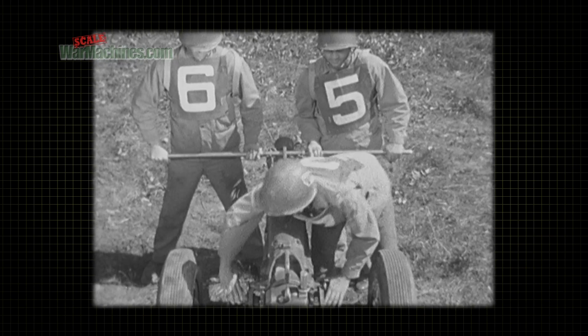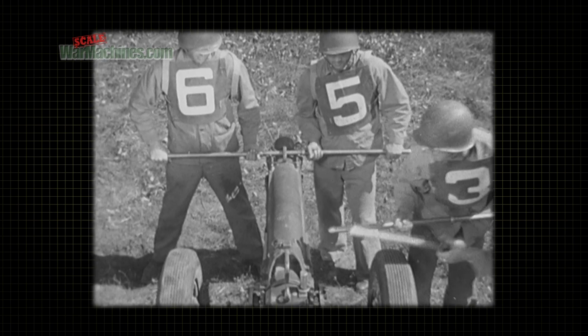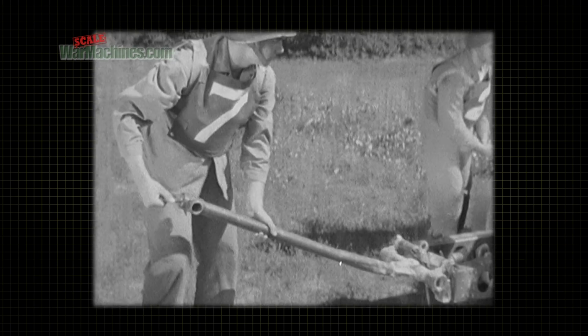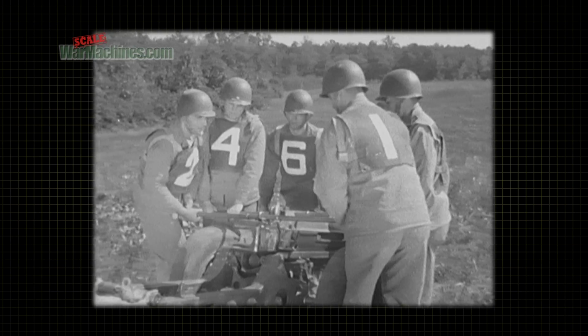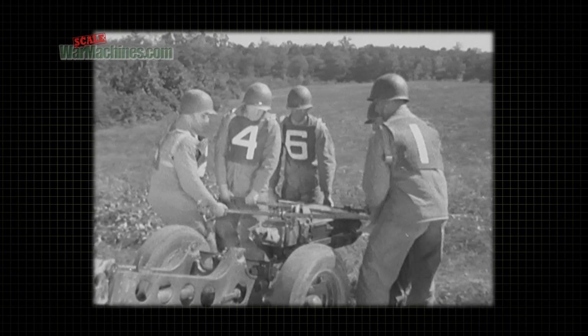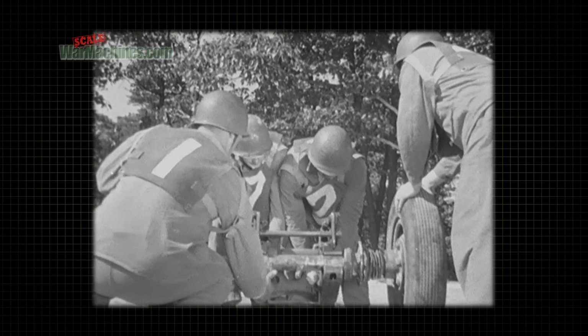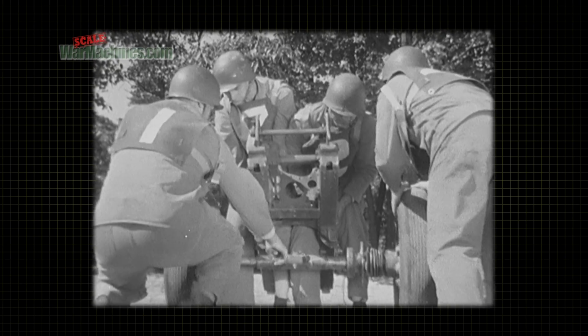Number 3 now unlatches the rocker hooks. The other lifting bars are put in place, and as number 7 lifts up on the towing pole, the other men remove the tube and recoil assembly to the front. Now numbers 1 and 4 change the wheels and axle to the travel position. Number 1 locks the axle sleeve lock.